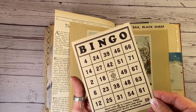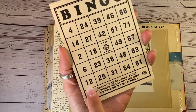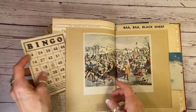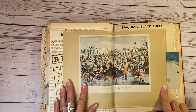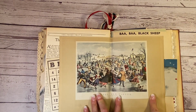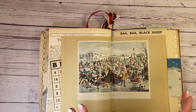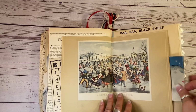And then this bingo card here, an original from 1950. And I chose it because it's got 12/25, which is December 25th. Isn't that great? Any excuse again to get a bingo card into a journal. Here's another Currier and Ives plate. You get 2 on this one. And this one is also spectacular. Look at the wonderful skating party here. You've got the American flag up in the background, the bridge. It's just wonderful. Look at all the ladies with their muffs, and oh, I love it so much.